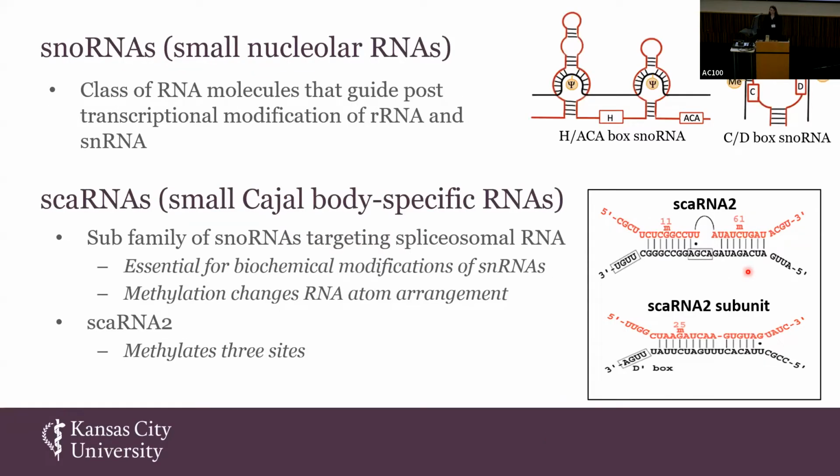So I'm interested in snoRNAs. These are small nucleolar RNAs. These are a class of RNA molecules that guide post-transcriptional modification of both rRNA and snRNA. And in my case, I'm interested in snRNA because these are the components of the spliceosome.